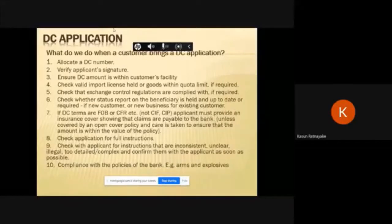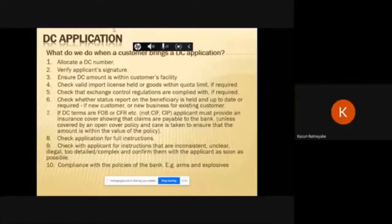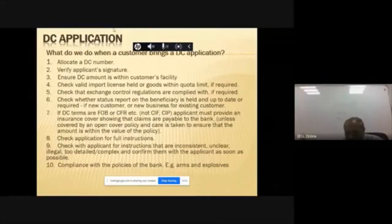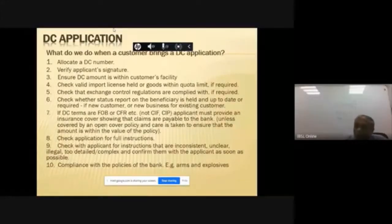Sir, we can request for an insurance certificate at the time of opening the LC, no? Under the open cover policy. Yes, you can. Ask for a certificate. Yes, yes. Right? Okay.